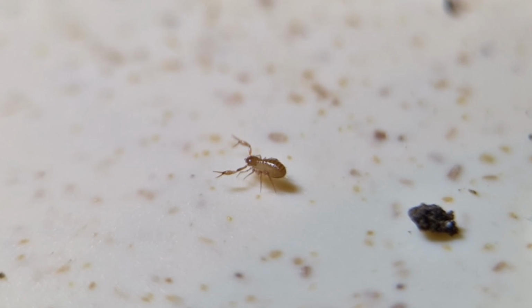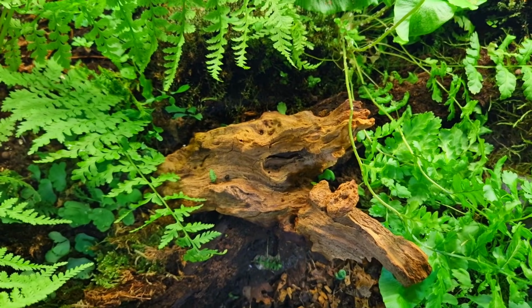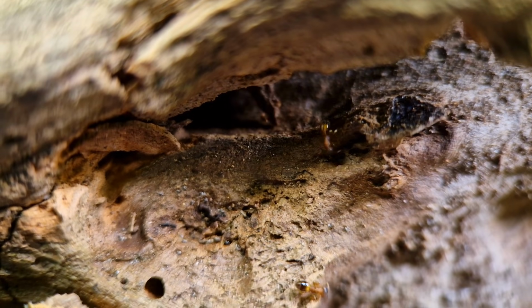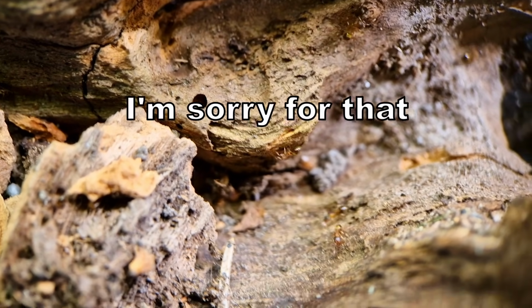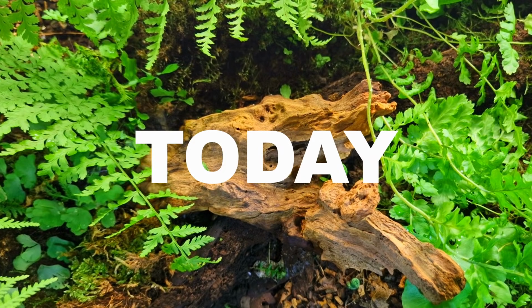Before I put this one in, I'm going to take a look at who are becoming his neighbors. And for that, we need to take a closer look at this piece of wood. I took it home from a walk 2 months ago to put in my terrarium, and to my surprise, it contained an ant colony. I thought that was amazing. Wait, no, that isn't a joke. I thought that was fantastic. Never mind. I'll show you how the ants are doing today later in this video.